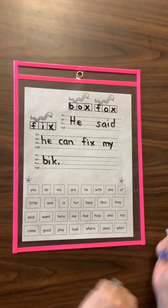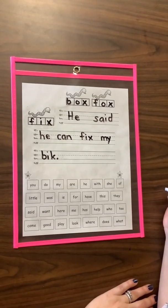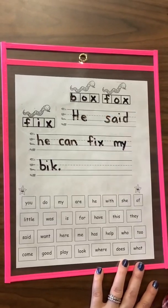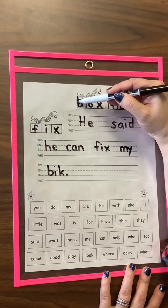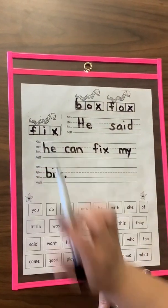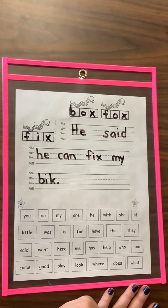Hi, kindergartners. All right, so yesterday we were practicing our letter V in some of our Stretchy the Snake words. Today we're going to practice the X in our Stretchy the Snake words. So I want you to write in B-O-X, F-O-X, and F-I-X. When you're ready to start reading with me, unpause once you've written them in.